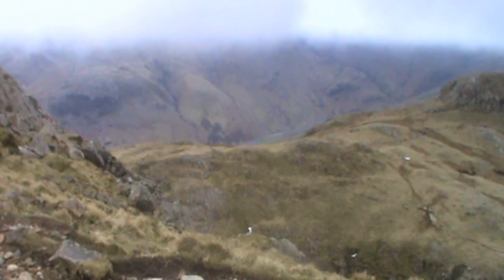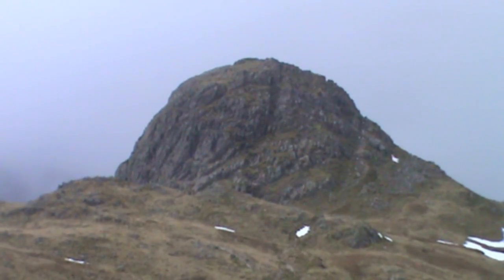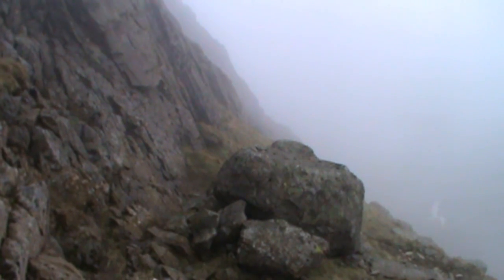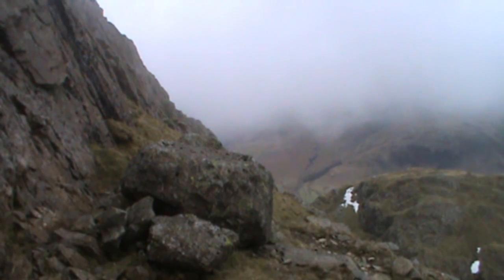We keep going. The mist's cleared. Let's get a second shot. We're slowly making our way down, but some of these shots, fantastic. Look at the mist rolling in there. That's within minutes, is that? A few minutes it's clear, a few minutes it's covered.